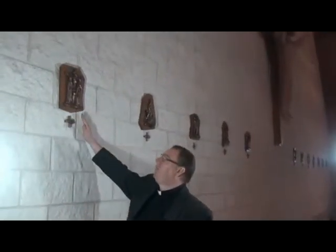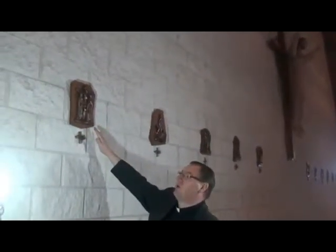Here we are in the sanctuary of St. James Church, and we're standing near the Stations of the Cross, which are on the west wall of the church. And these are the traditional 14 Stations of the Cross. We're standing in front of station number 12, where Jesus dies on the cross.